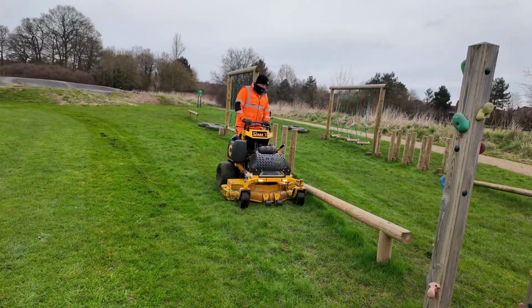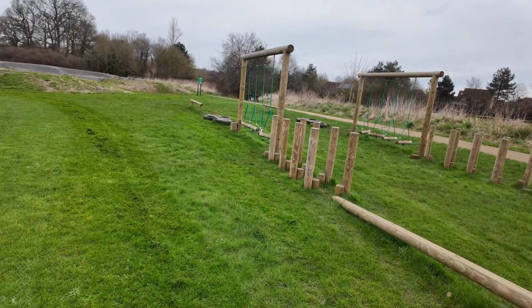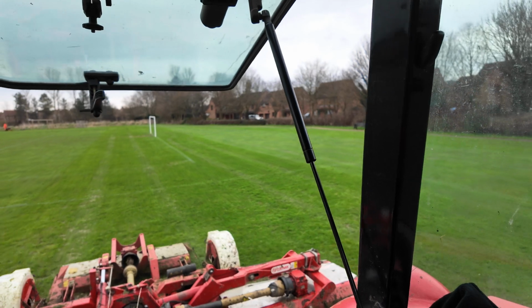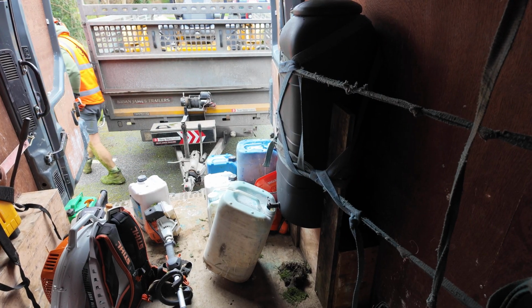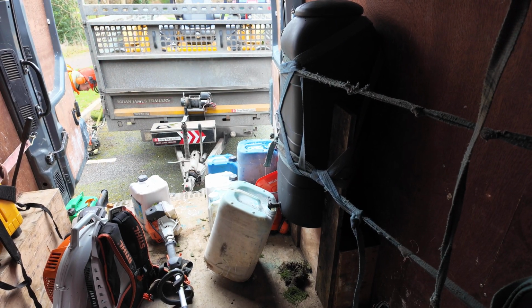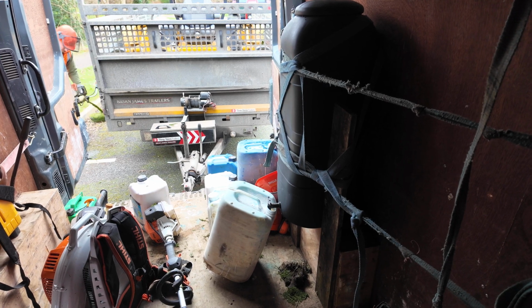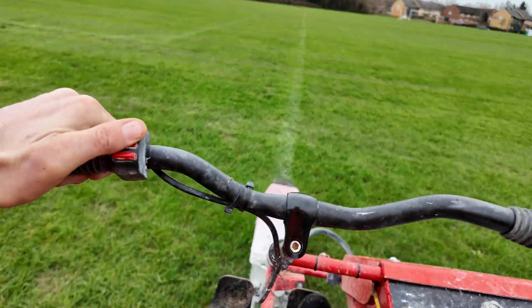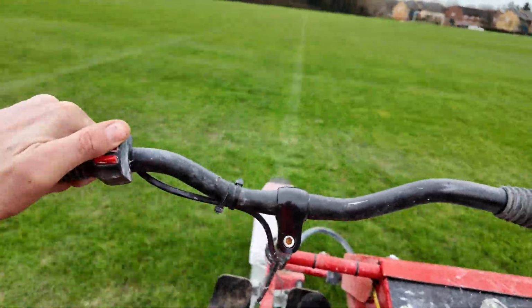The lads have now turned up so they can start all of the strimming and all of the ride-on areas, and whilst I have just about finished the field, I can jump into the van and try our new water portable procurement device, which is a water butt, fill them up and jump straight on the line marking to help the lads out get this site done ASAP.